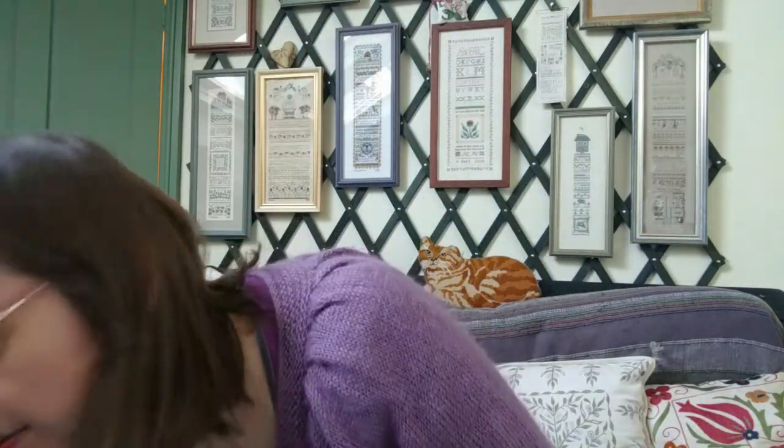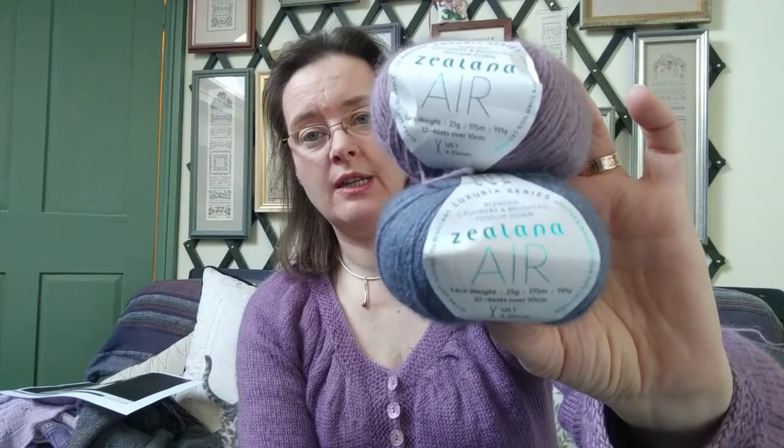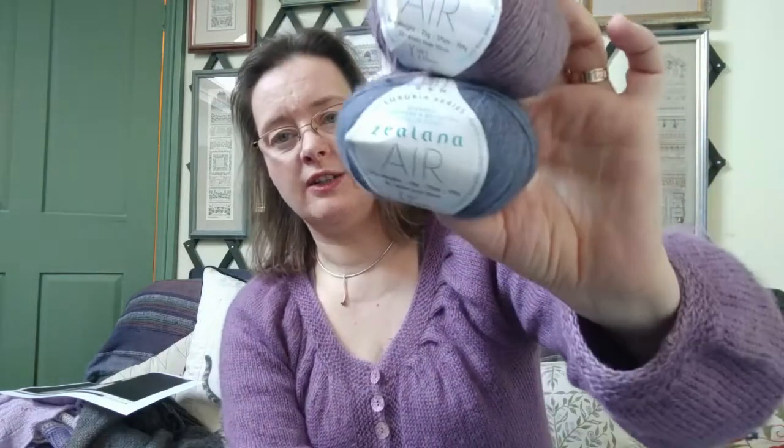I'm going to take a break from knitting a Helen Stewart shawl and knit one by Kate Davies. I'm going to knit the Polgarth kerchief. I made a couple of trips to New Zealand in the last few years because my sister lives out there. On my first trip out there, I bought this yarn, Zealana Air, which is a mix of cashmere and brushtail possum down. Possums are an absolute pest in New Zealand, so in a lot of ways it's quite good that they can harvest their fur for yarn. It's very, very soft. I bought it thinking I'll make a stripy kerchief. Never quite got round to it.